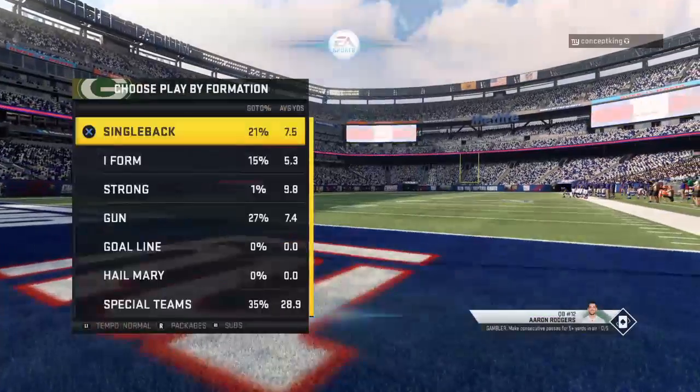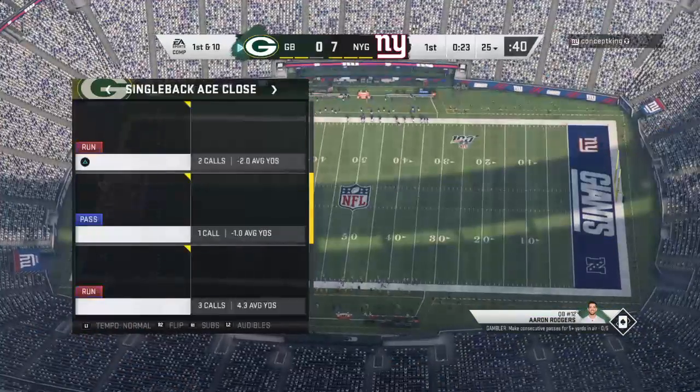Going to get a timeout. They'll have 2 remaining as we step aside here in this first quarter.